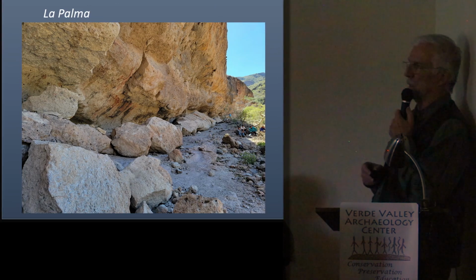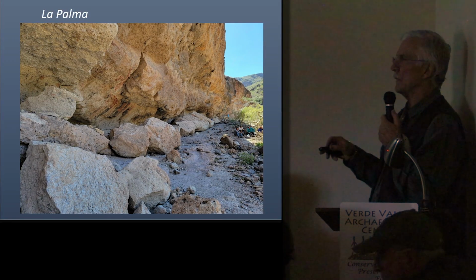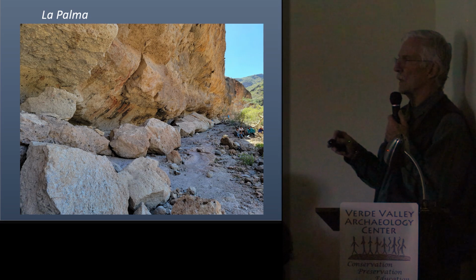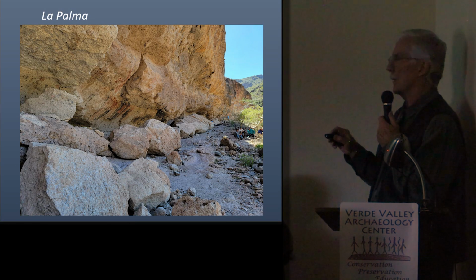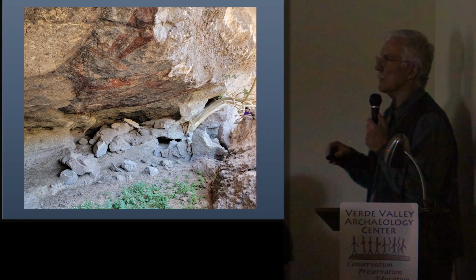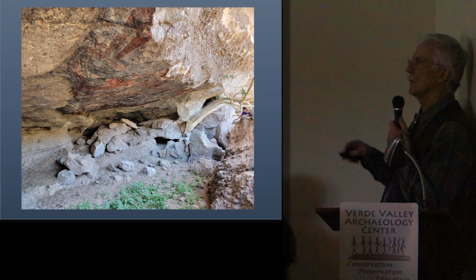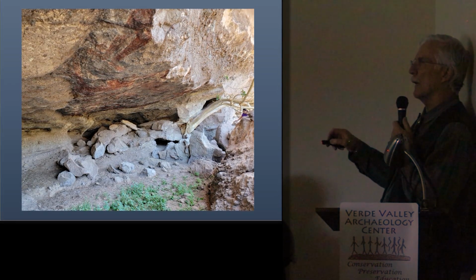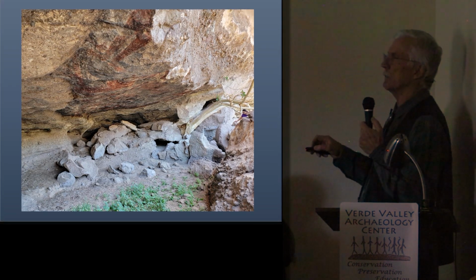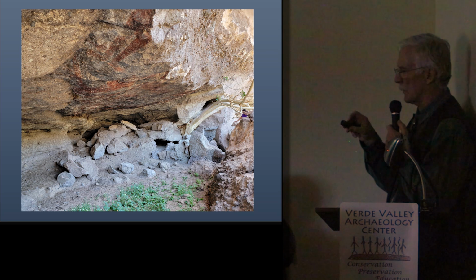Okay, La Palma. La Palma has 3 different components to it, and the panels are over 100 feet long. They start at this end. There's a little cave here, and you can see how profuse the drawings are in that one area. Here are the legs of a mono up here, and there are two black mountain sheep. You can't see them very well because it's so dense you can't even see the figures anymore. But not here. So the question is, what did they like about that particular spot that kept them drawing over and over on that spot?